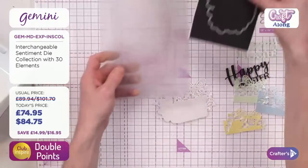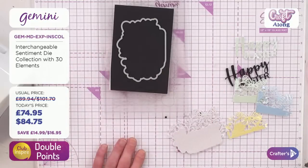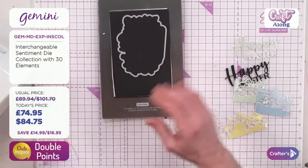I see what you did there. I was a bit lost for a second, but I'm following again now. Yeah, yeah. So these dies are going to be okay to cut through that thick foam pad? Absolutely, awesome. Yeah. What I am going to do is just because we've got that extra thickness there, I'm going to put in my metal shim, and then we can run that one through.